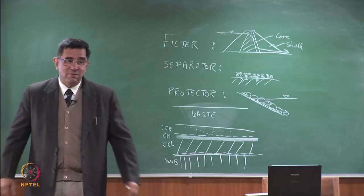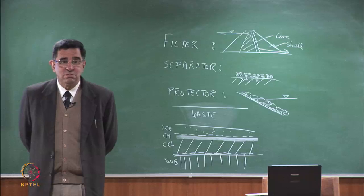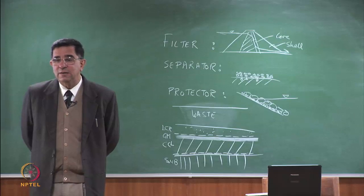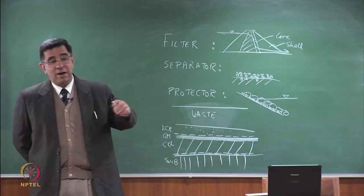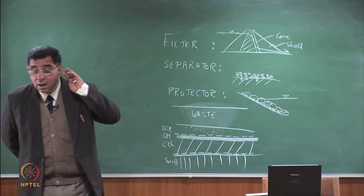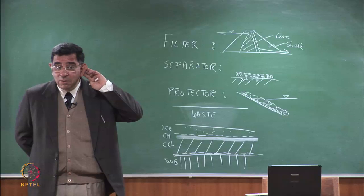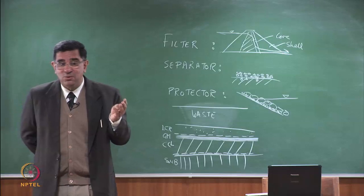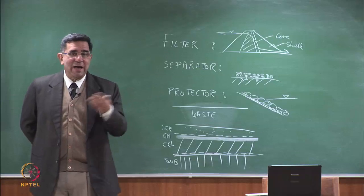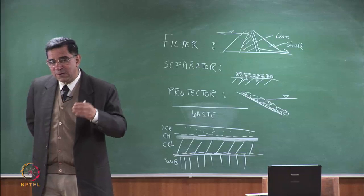You may design a filter which is hydraulically competent, but it may not be competent for a glass to cut through it. So you need a filter, definitely. Why do you need a filter? If you don't put a filter, still the flow will come down. Why do you need a filter? You said I need a filter. Just because I say you need something, you don't want to put it. So if you don't put a filter, what will happen?